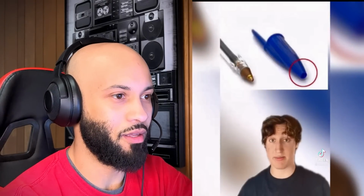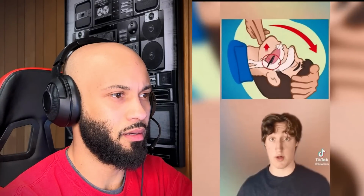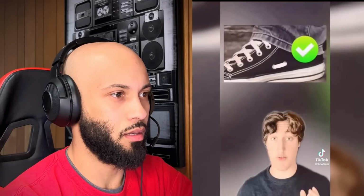Next, the hole in pen caps. The hole is there to allow airflow, so if a little kid swallows it, they won't choke. And these shoe holes on Converse are not for ventilation. They're actually lace holes for extra support. Whoa. Or if your shoelaces get too long.